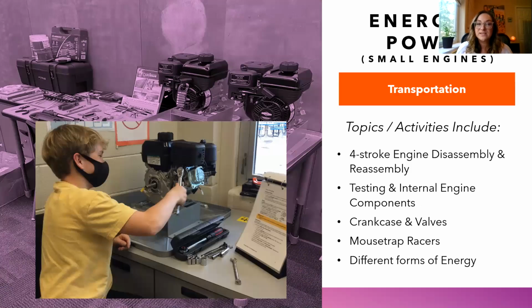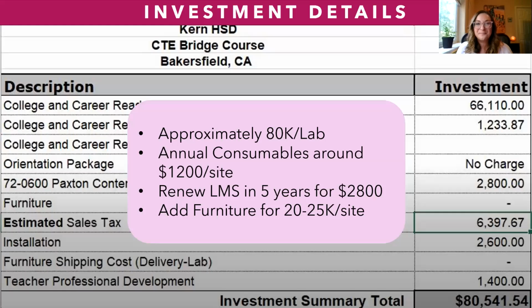And then energy and power is our small engines unit. So this is a Briggs & Stratton 4-stroke engine that students will disassemble and reassemble. They test and identify the internal engine components, valves, those kinds of things. So it's great for the transportation industry sector. And then it concludes with mousetrap racers, which is a ton of fun.